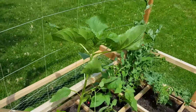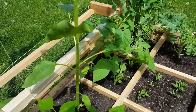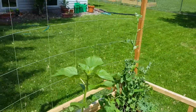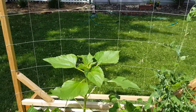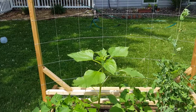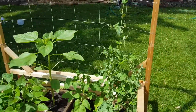This is the sunflower. There's a lot of plants here, sorry, but this is the sunflower in the east bed. Really tall and healthy. Looks great. We want to support it with the trellis, but it seems we've got to catch it at just the right time to sort of weave it through before it grows more. I don't know. We'll see how that goes.